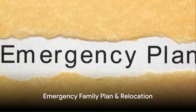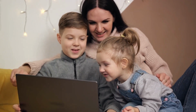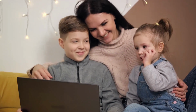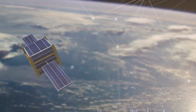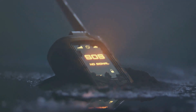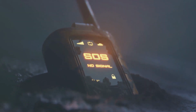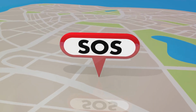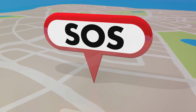The first step to survival is a dynamic family emergency plan. In the face of uncertainty, one thing is crystal clear. Communication is key. It's the lifeline that keeps your family connected and informed, especially when conventional modes of communication might fail. This is where satellite messengers come into play. They're not dependent on terrestrial networks, making them a fail-safe option for staying in touch. From sending out SOS signals to sharing your location, these devices can be literal lifesavers.